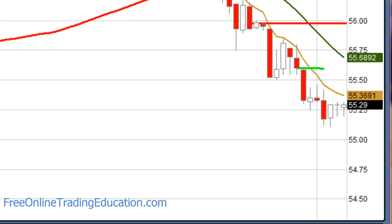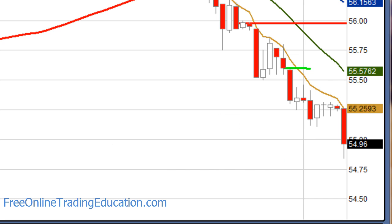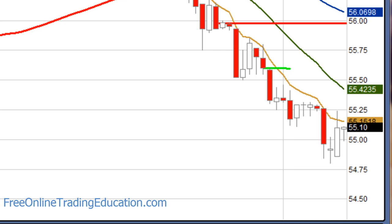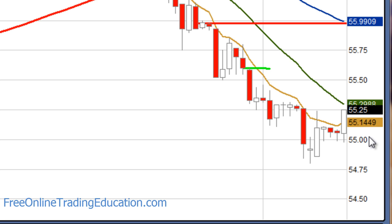See, it's basing at this 55.25 area. Bam, look at that, huh? Fell down again. Now it's at the $55 mark, but sliced right through that. Up, came back up, working its way down. Now this 55 is going to be a lot of support.